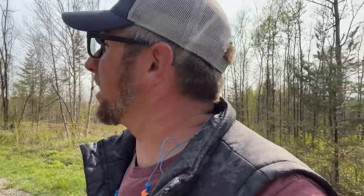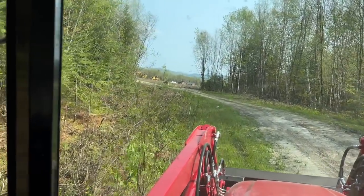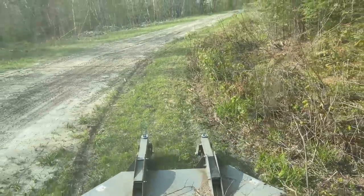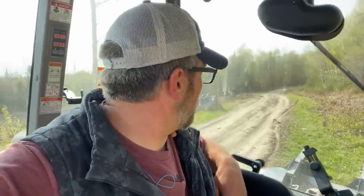We're almost back. We're getting close. Let's continue on down this way. Got a few bugs on the windshield, and we got a few bugs in the tractor. I told you we really stirred up them black flies, but I am happy with that. That came out good.